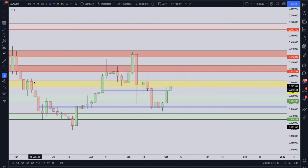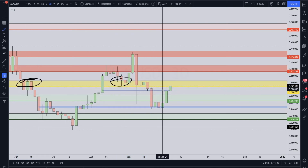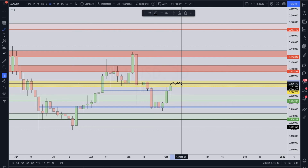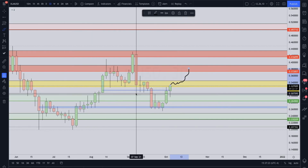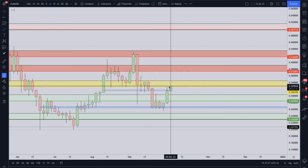right? It's an area where it was resistance, support, then resistance, then a slam down, and now we're just back up retesting these areas one more time. I'd like to see some consolidation up here, and then hopefully a nice little rise towards 37 cents. That would be our bullish scenario. Temporary, really short term.